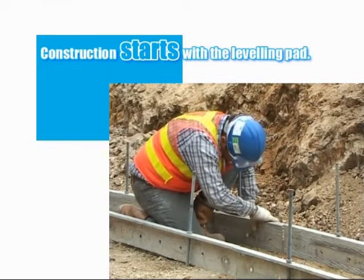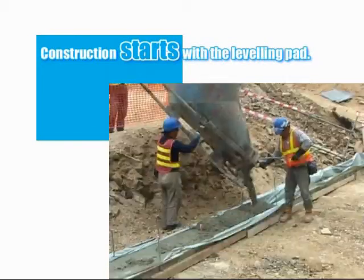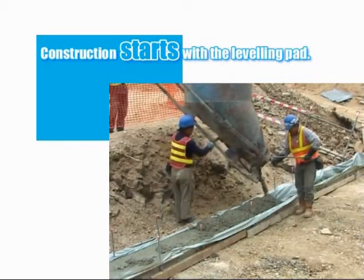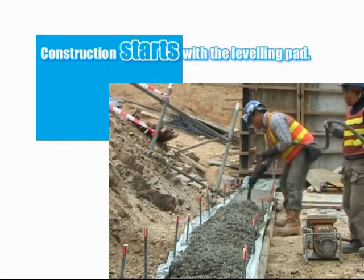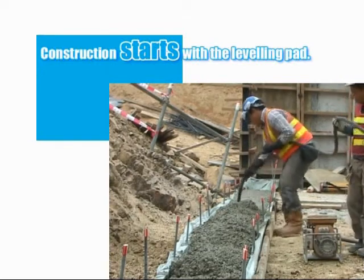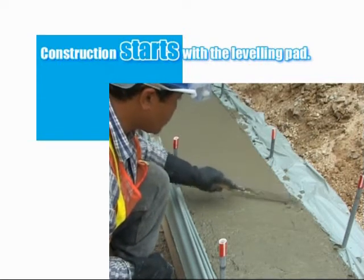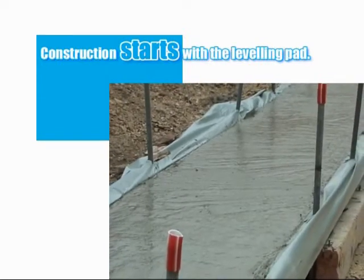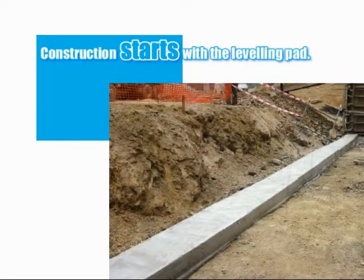Rudimentary timber shutters are formed, creating a 300mm wide by 150mm deep unreinforced concrete levelling pad. The upper surface of the pad is smoothed by hand. The purpose of the pad is non-structural. It is there purely to ensure a smooth level base and guarantee the alignment of the first row of panels. Once the concrete is cured, the formwork is struck and the base is ready to receive the first row of panels.